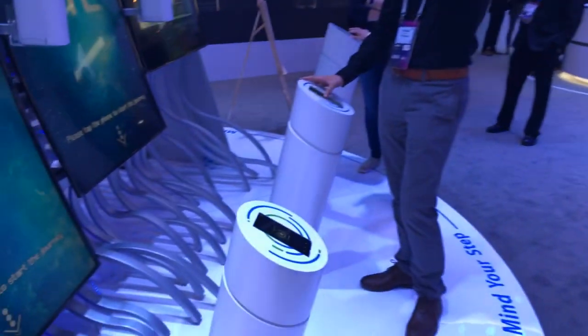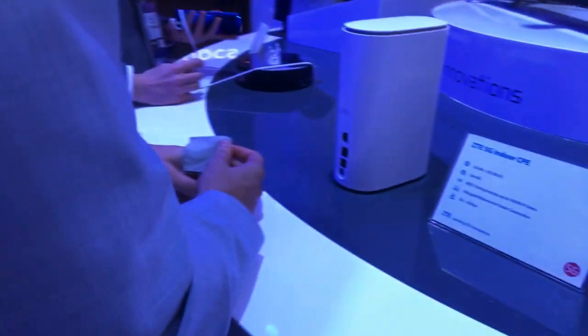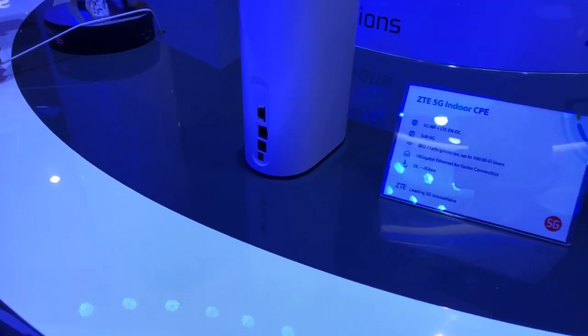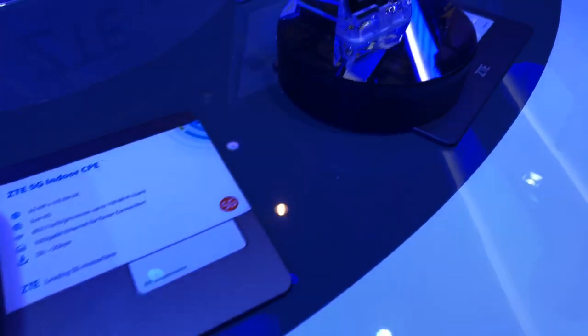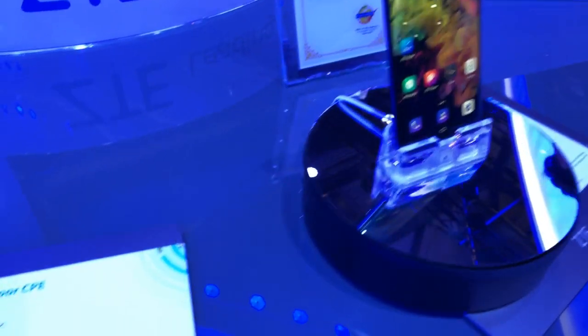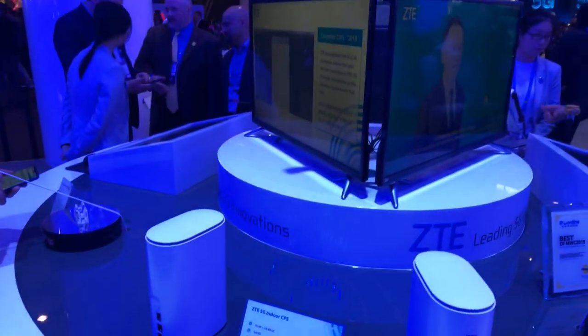So the first 5G phones, they have another 5G base station here and another demonstration. And these are how the 5G NR and LTE indoor equipment is going to work in a sub 6 gigahertz band. As you can see here, these are their phones. This is another 10 gigabit Ethernet port connector. These are the screens.